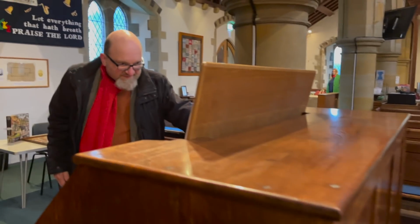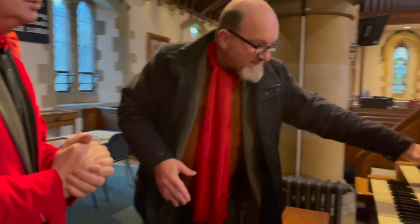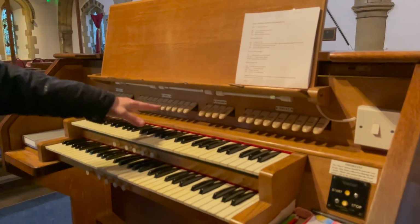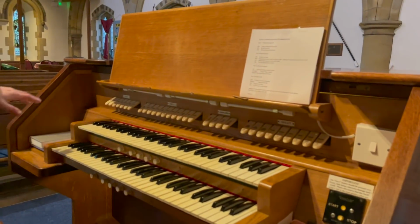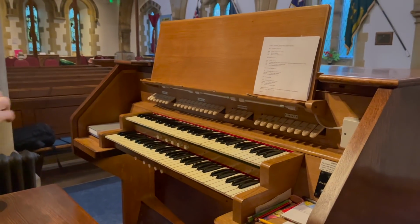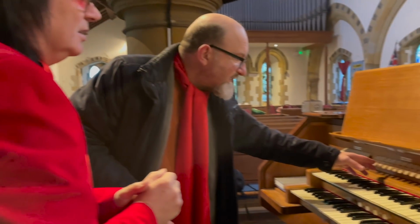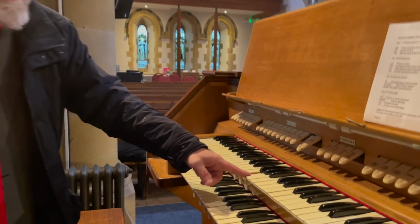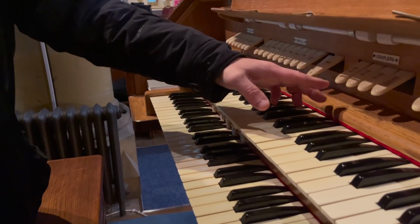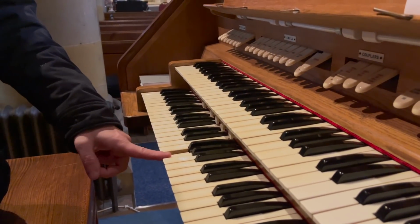And so then you've got the stops arranged for the different keyboards. So the swell, as you know, I'm sure, is the top keyboard, and the great is the lower. So swell is top, great is bottom. And so what do the couplers do? The coupler means that if you've got a stop on the swell there, you've got nothing here at the moment. But if we connect swell to great, swell to great. Oh, I see.